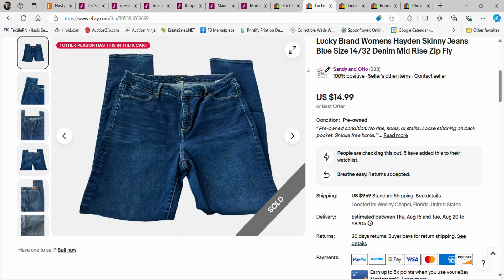This pair of Lucky brand, size 14, they sold for 10% off. So when I do have likes on eBay, I will usually go in and do a 10% off on items. And this person did buy at the 10% off, which made it $13.49.